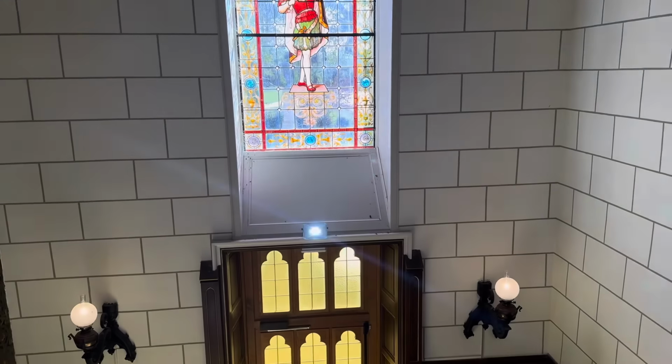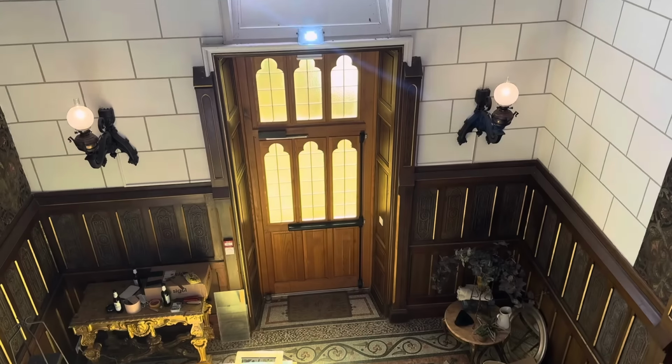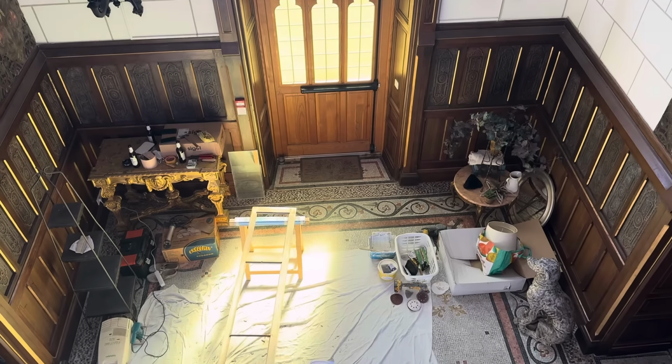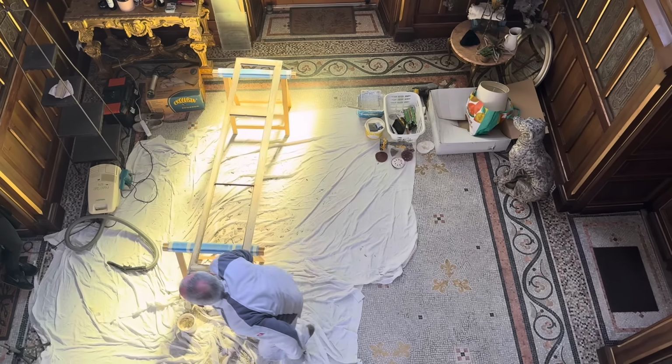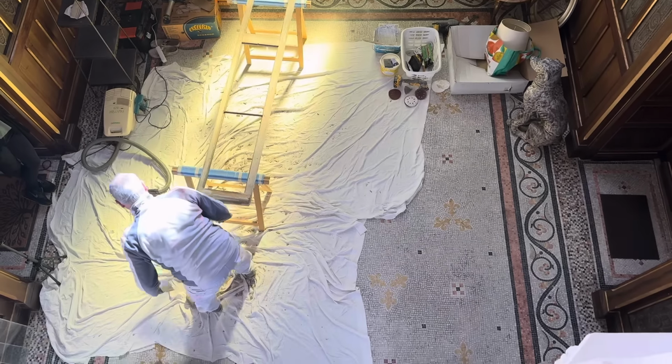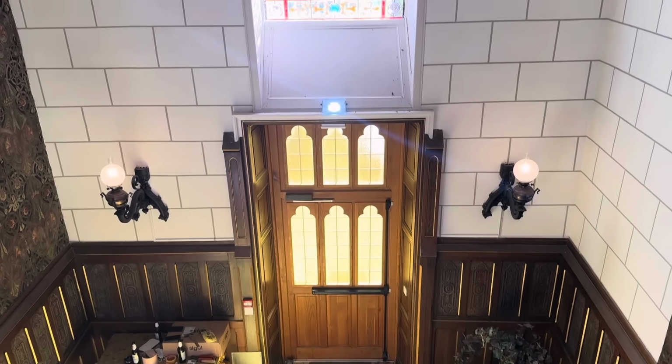The next morning, my dad started to work on the windows in the big entrance hall. Look how beautiful the sunlight looks in there.